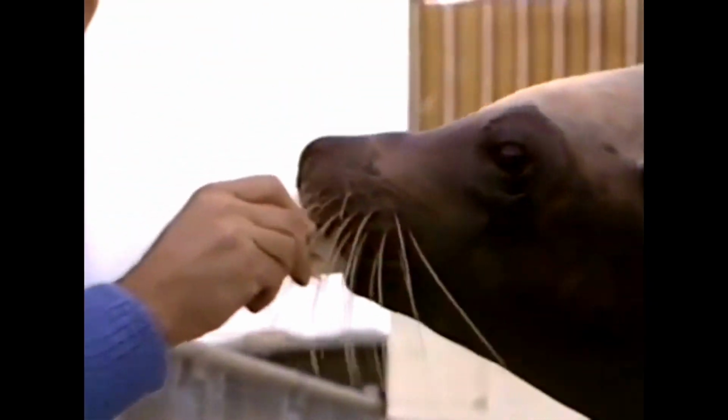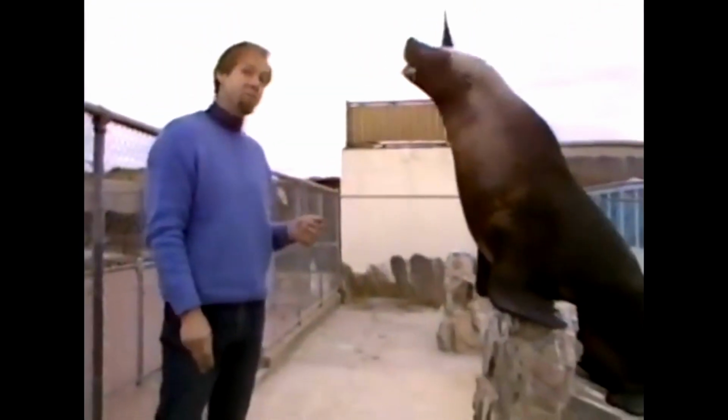And so, if you live underwater and live entirely on fish, it's probably better to have sharp teeth to catch and hold them than to worry too much about chewing them. Just swallow them head first.